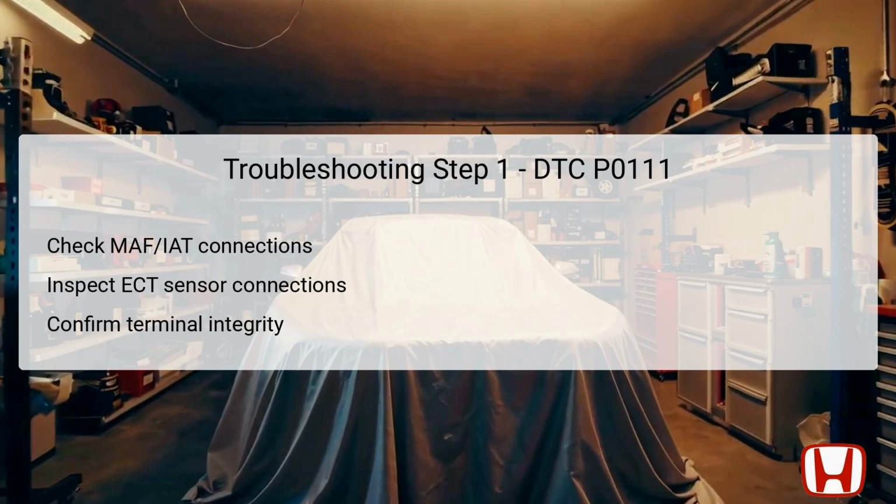If you find that the connections and terminals are satisfactory, proceed to the next troubleshooting step. If not, it's essential to repair any faulty connections before continuing, as this can resolve the issue without further diagnostics.